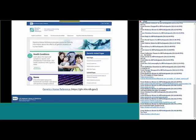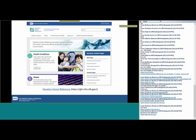Okay, a resource that I use often is Genetics Home Reference. Citizen scientists who are interested in genetics research can find lots of information by visiting Genetics Home Reference. It provides consumer-friendly information about the effects of genetic variations on human health and is an excellent supplemental tool to get people started or as a refresher to learning about human genetics and inherited disorders.